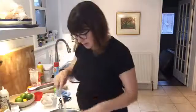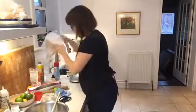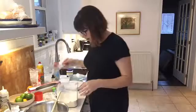Okay, so there is the coconut. So there's 2 cups of coconut. And then I need about 1/2 cup of flour, just really enough to kind of hold these babies together.